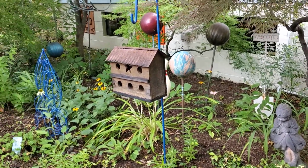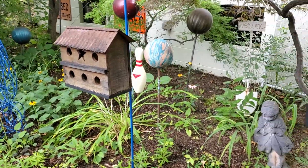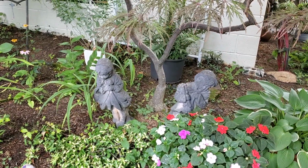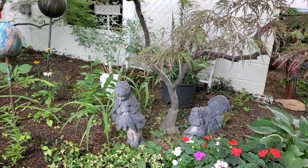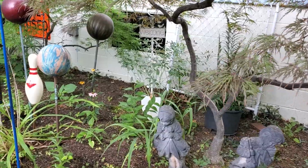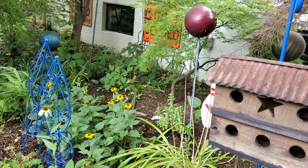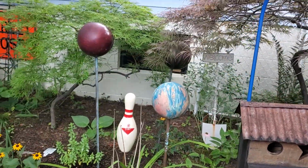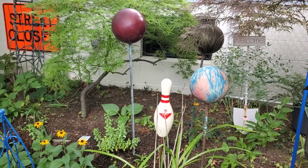But anyway, this is the pond bed, and there's a variety of plants in there. And I've got to straighten up my boy statue there. He's leaning big time, but we've had those, I mean, probably at least 25, 30 years, maybe 35. And this wonderful birdhouse is one we got at a yard sale. And back there, you can see the 3 bowling balls and the bowling pin.